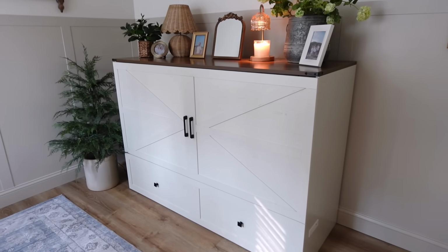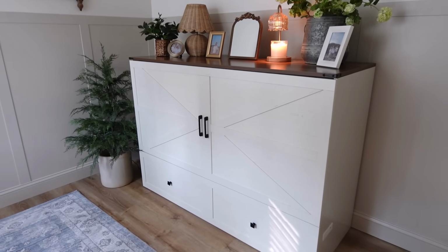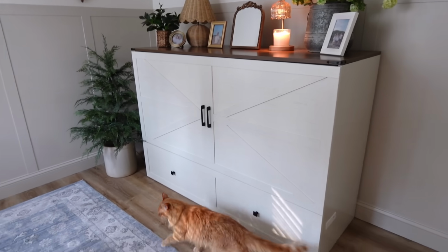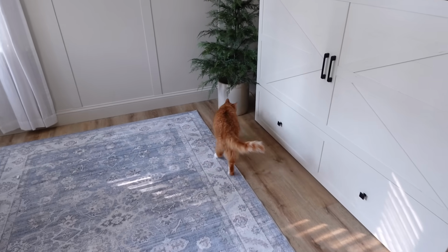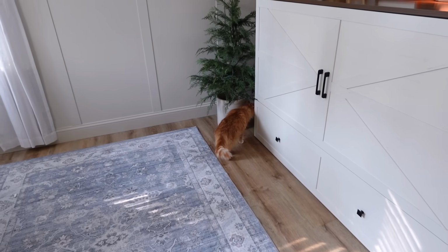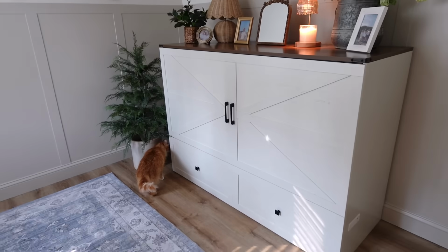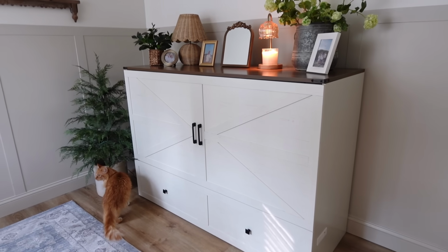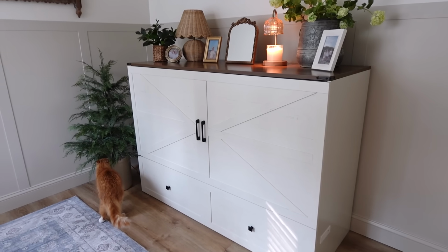I cannot even tell you, this was such an incredible investment, and I am so thankful that we did this. What do you think, Lion? You haven't been in here. But I am so obsessed with this thing. It was such a good investment. That is a queen bed in there, you guys.